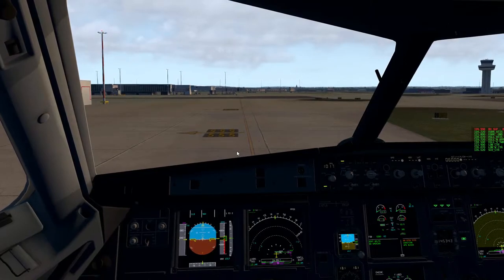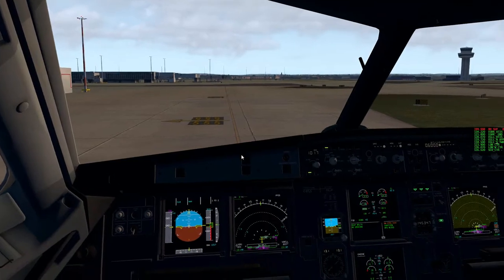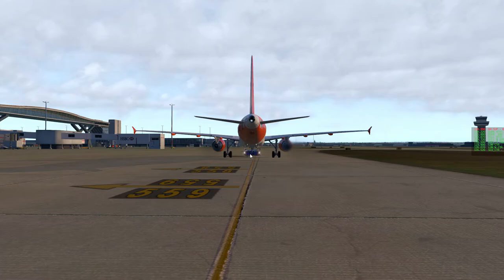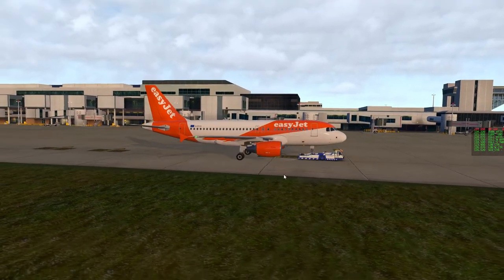Bravo Alpha 1-1, taxi holding point Mike 1 for runway 26 left. Operation complete. Set parking brake. Disconnecting tow, standby.